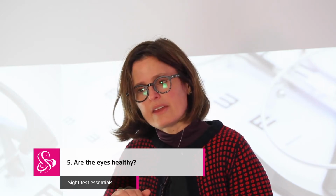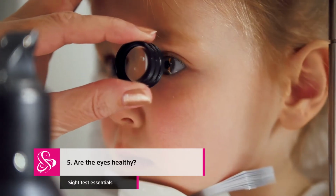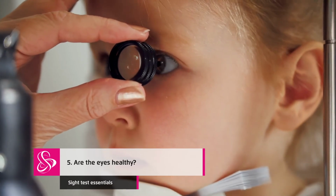Then we're looking at the health of the eye, so we're looking to see that the front of the eye structures are healthy, the cornea, the lens inside the eye, so we're looking to check for cataracts, and we're looking to try and get a glimpse of the retina to check that the eye is healthy, and we can see the optic nerve in there to check that that's healthy too.